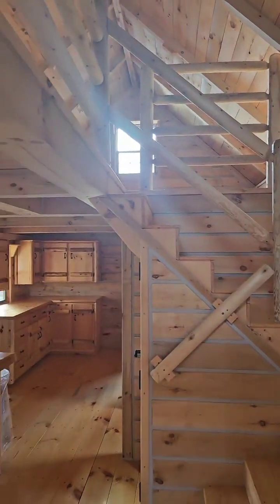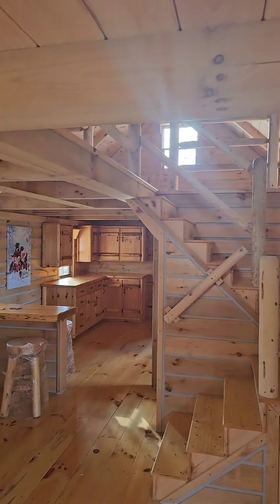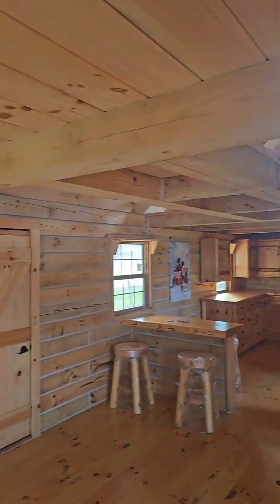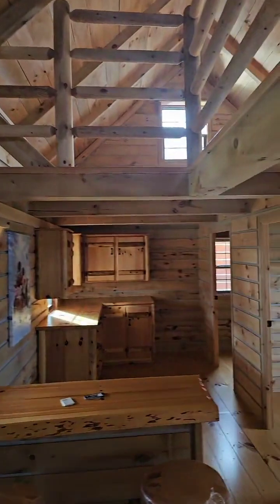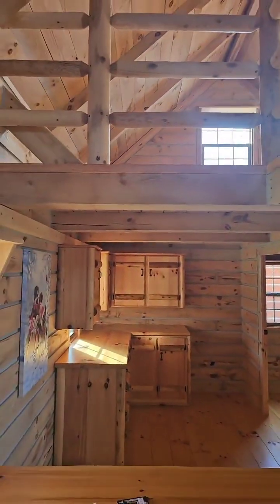800 square feet of pure, luscious eastern white pine, yellow pine, and we can do accents of cedar. Oh, it smells amazing in here, guys. I wish I had smell-o-vision so y'all could smell it too. Oh, good Lord. Too much wood is always good. You better believe it. Tell them the cabin cowboy said it first. Look at all this wood.